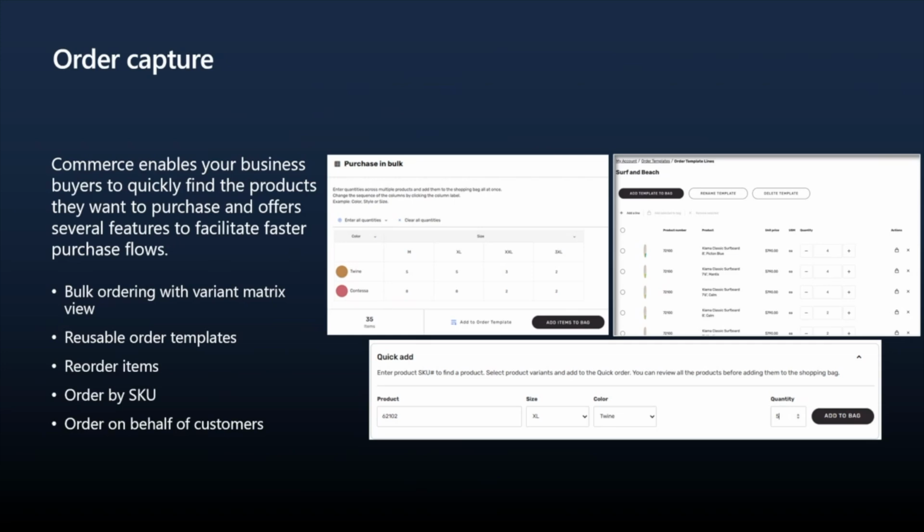Our B2B website is built using the building blocks of the B2C website. And we do provide the standard browsing and searching capabilities that you expect on a B2C site. Those capabilities are also available because there are scenarios where you want your business buyers to discover the newer products, learn about the new products. So we do support those standard capabilities.